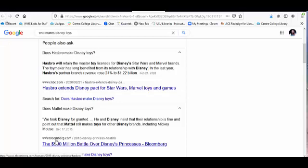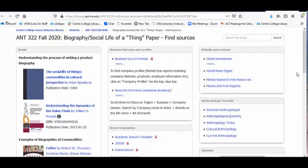The next thing I might want to do is find out some more information about the companies of Disney, Hasbro, and Mattel, just to know a little bit more about them. So to do that, I will go over to our Anthropology 322 Biography, Social Life of a Thing research guide. And to learn more about businesses, histories, and profiles, I can either use Business Source Premier or Nexus Uni. Business Source Premier is a typical EBSCO product. The search interface is something that you're probably already familiar with. So I'm going to show you the second one, which is Nexus Uni. It's a little bit different, but it's very useful.